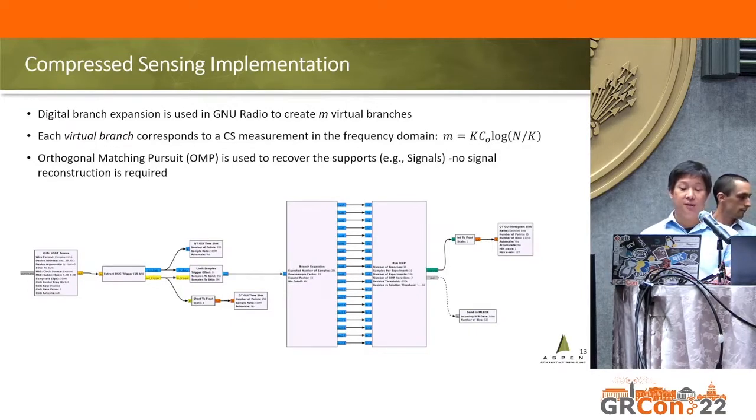So here we have the flow graph where we ingest data from the USRP X310, and there are a number of custom out-of-tree blocks that we built. One of the first was the ability to extract the sync trigger, or sync signal, that was embedded by the X310 in the FPGA. We extract that, take that time series, and basically limit it. When we were first implementing this flow graph, we weren't sure how fast we could process the OMP algorithm, so we needed a way to lower the duty cycle of the system.